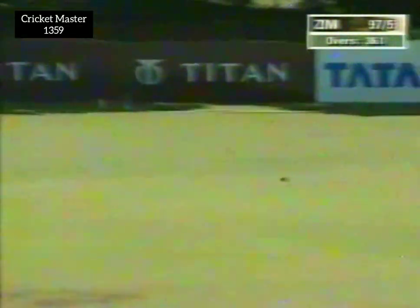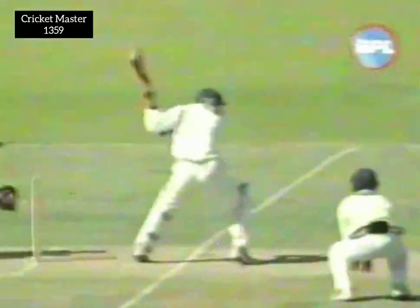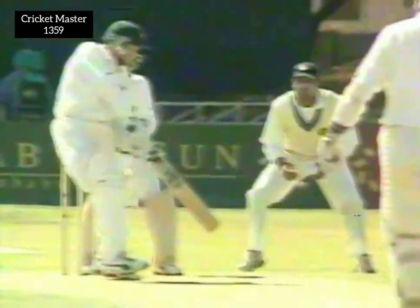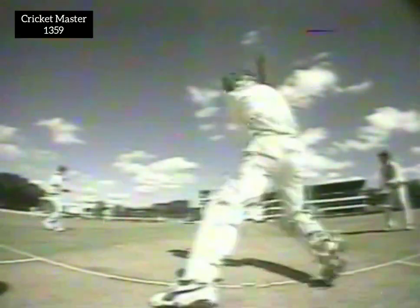He'll cut him away. So strong in that area is Andy Flower. This will go away to the boundary. Some handy runs for Zimbabwe. It's Andy Flower versus India all over again. And Sourav Ganguly must be wondering what's changed. The other batsmen don't get too many, but Andy Flower hangs in there and gets all the runs.